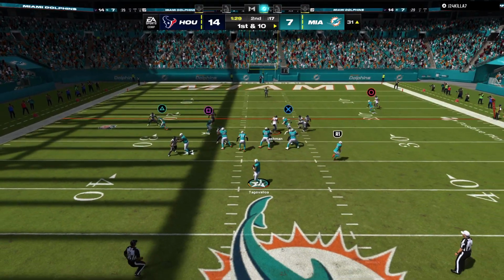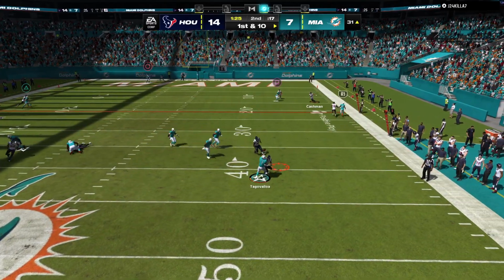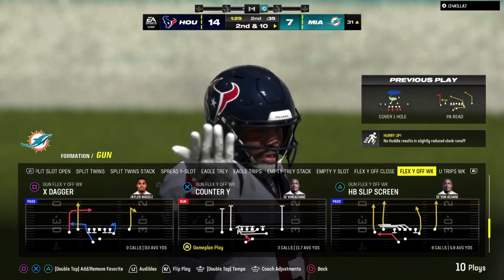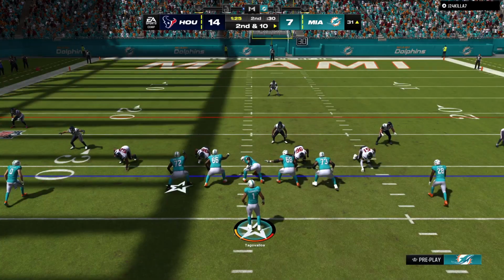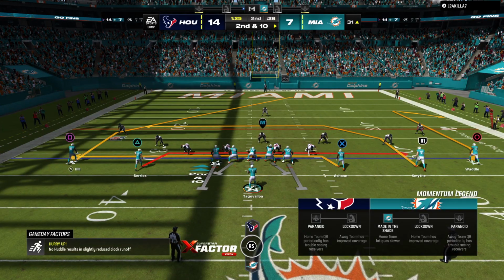On play action, here's Tua. And he takes a shot on the release as this will be incomplete. And not a common sight, at least on this drive. A momentary setback, though, for this passing game that has been moving well this series. Good thing for them, though. Still 2 more downs to connect and try and pick up another first down.